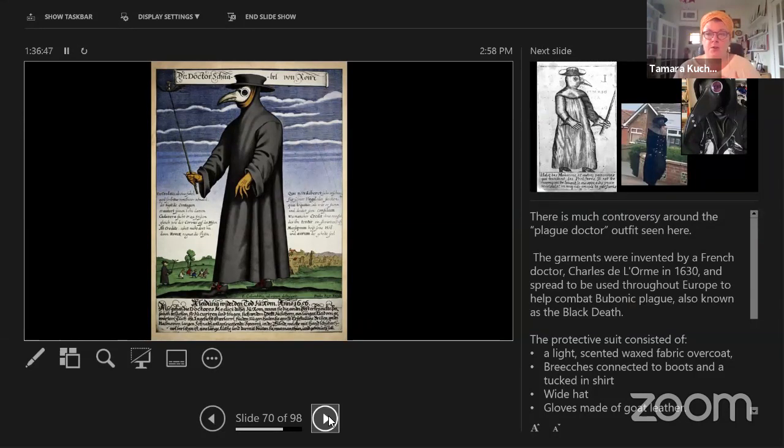There's a lot of controversy around the plague doctor outfit that's seen here. A lot of people think of it as a medieval garment, when in fact it's a garment that really wasn't used before the 17th century. It's been attributed to a doctor named Charles Lorme, who invented it in 1630, and then it spread throughout Europe and was used to help combat the bubonic plague.